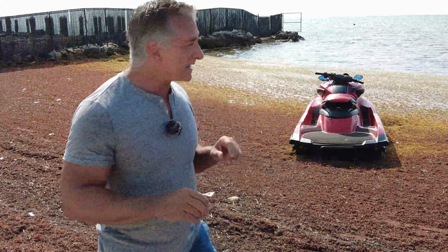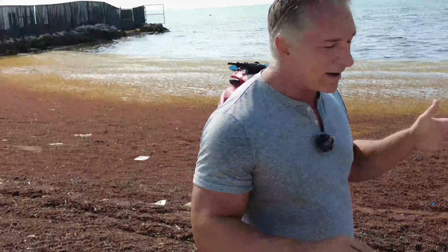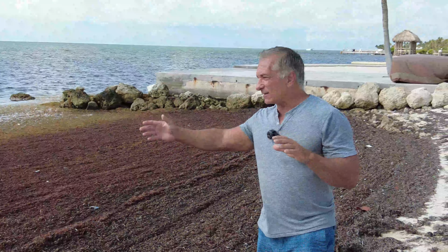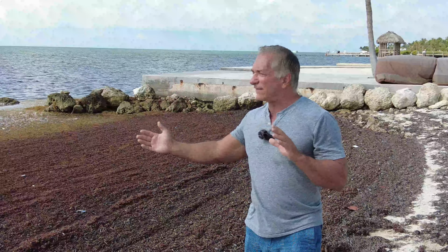Now getting back to sargassum, again, this is a seasonal thing, and this is why when we have weddings here at the Keys, weddings are usually either in the fall or the spring, and usually by April things start slowing down. And here we are filming this in late April, and it's started a little early because we had some storms, some winds kick up. Winds will definitely move this a lot quicker.